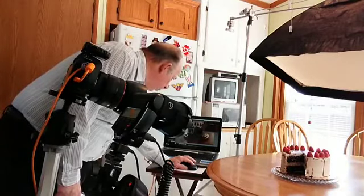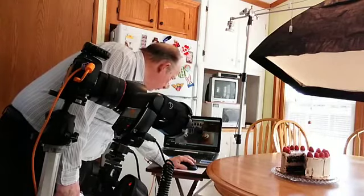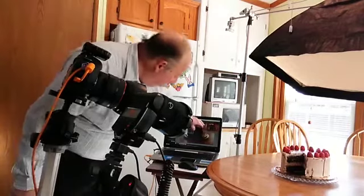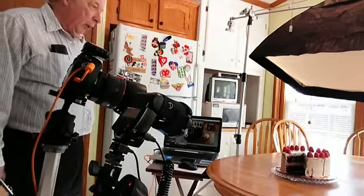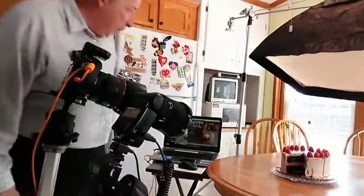So we started at 7-1. Let's go back down here just for the fun of it. Let's try 6-3. You can see how much brighter that is. In fact, I think I almost like that one better. Now we're seeing the top really nice. Seeing inside the cake beautifully.